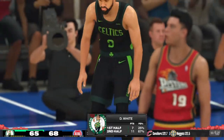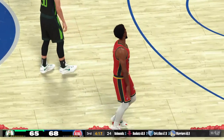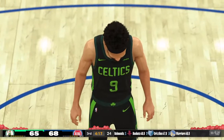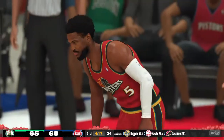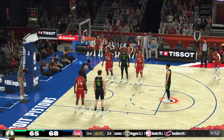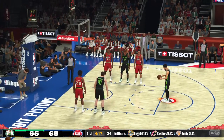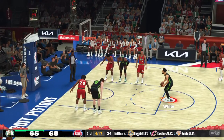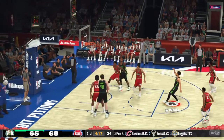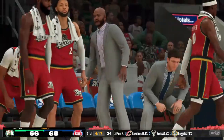Yeah, it looks like he hit the reset button at halftime. Not sure if it was a mechanical issue, but he's looked much more confident offensively. This will be his 5th trip to the free throw line. And a lot of his points coming by way of the free throw. Now a timeout called by Detroit.